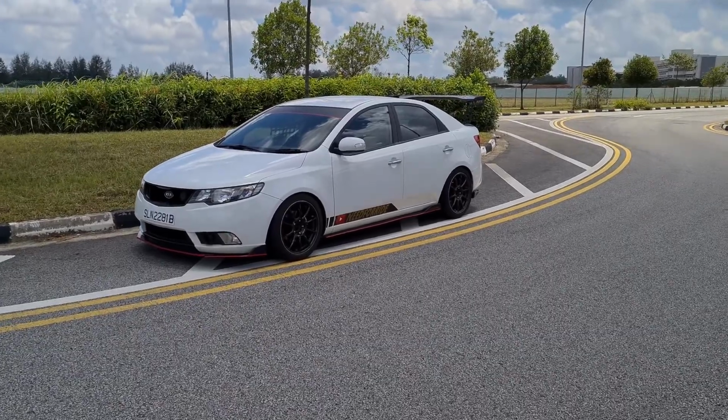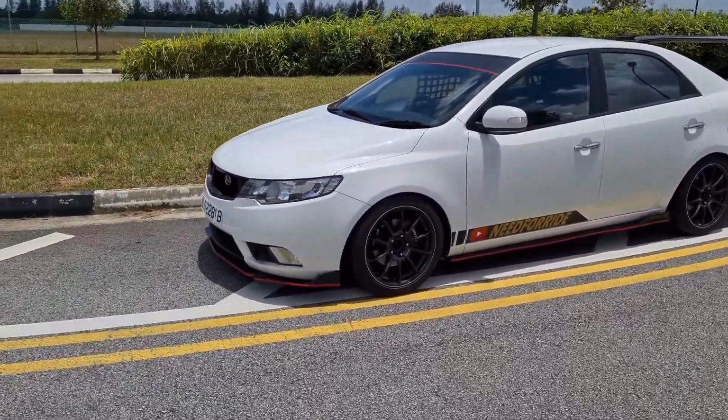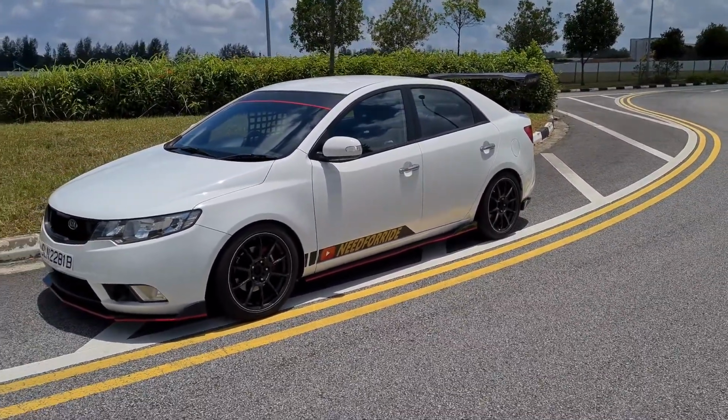The recent stuff which I've done on my NFR Forte are the new decals, the new NeedForRide gold wording decals on the doors, the front lip, side skirt and the rear lip install, and this have definitely changed the whole look of my NFR Forte.